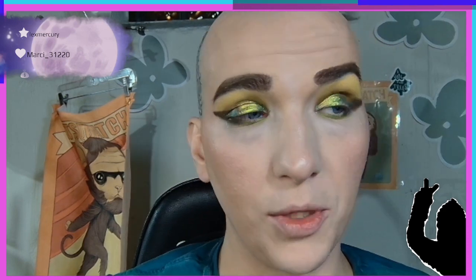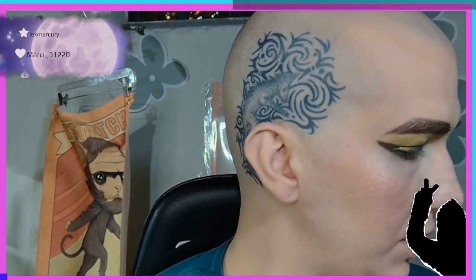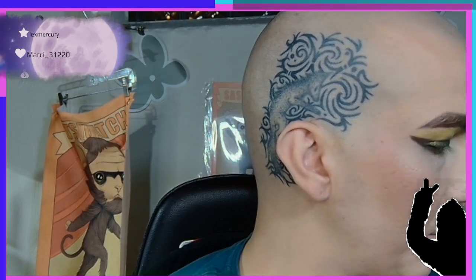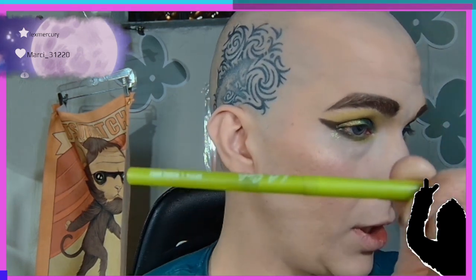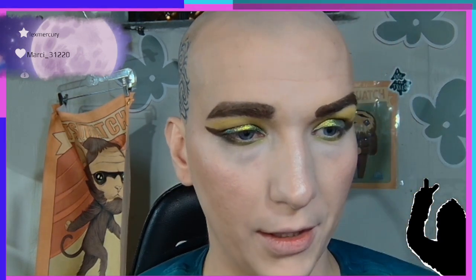So I guess while I'm doing this, if you guys want to pick out my eyeliner color, let me know. I was thinking from the colors we're doing, we could maybe do Sunshine, or that lime green from Pastel. Here it is. This is what I was thinking we could use, but it's up to you guys for what we use for our eyeliner color.